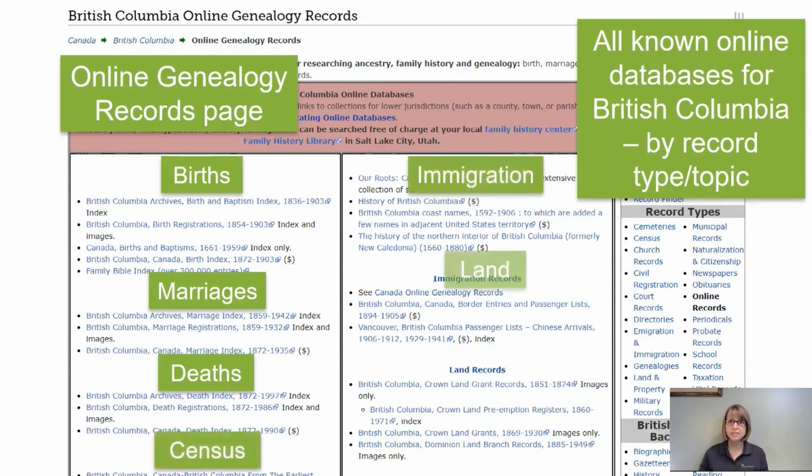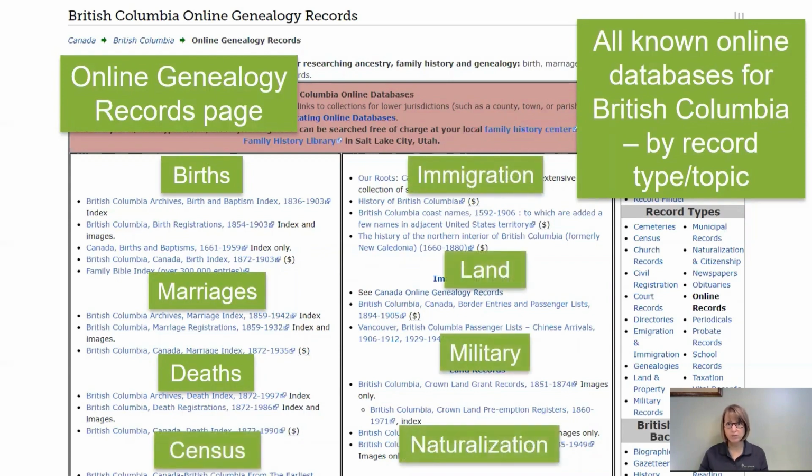The rest of the list is in alphabetical order by the record type or topic. You've got biographies, cemeteries, census, immigration, land, military, naturalization, and probate. If we know about the online database, we'll have it listed here. These same databases will also be in the respective record types pages listed here in the country sidebar, so you can find them in context and don't have to check this page to see what is available for that record type.